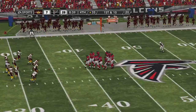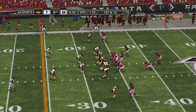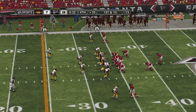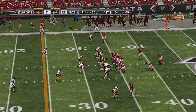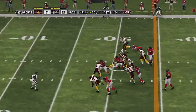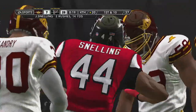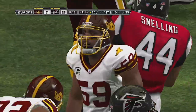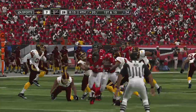So they line up at the 35. Snelling takes the hit. Boy, anytime this back gets a chance to see things develop in front of him and get a little momentum going, he is so effective. That time the lane was there, he shot right through there and picked up a big first down.